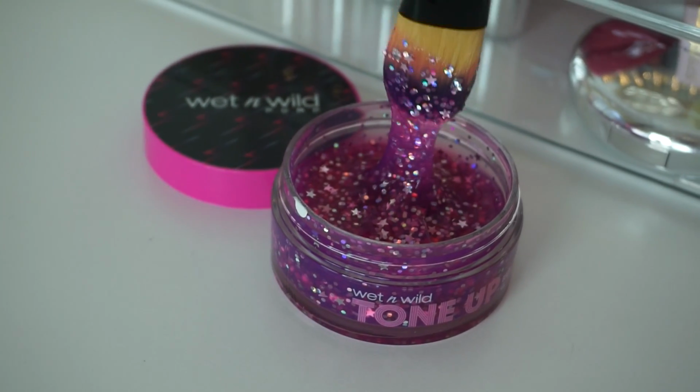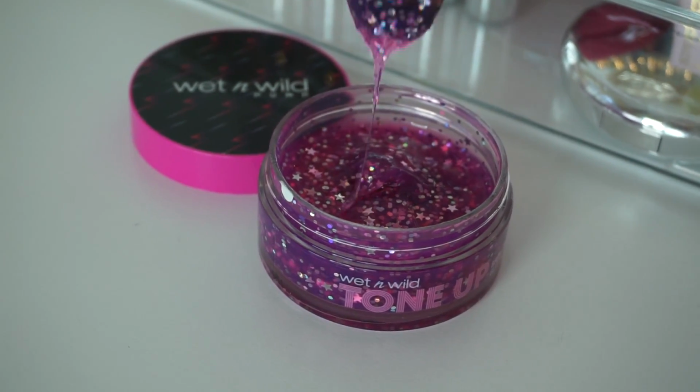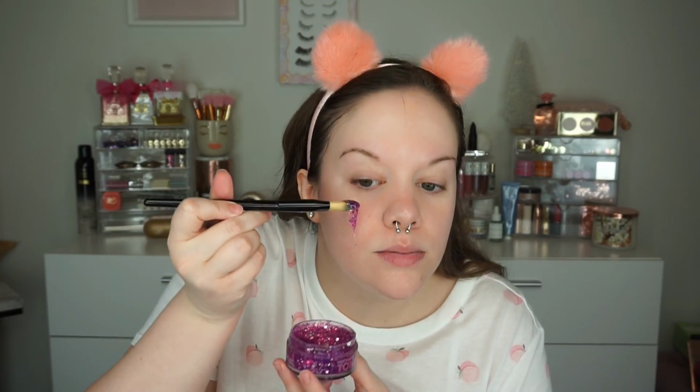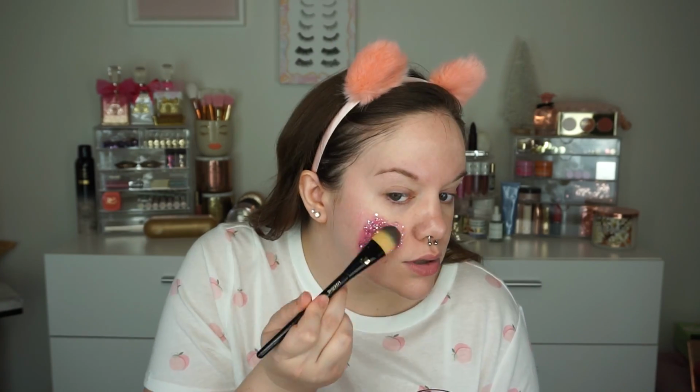So next I have the Wet n Wild Pump Tone Up Brightening Glitter Mask. It kind of reminds me of the Glam Glow one. It's got little stars in it. I'm going to try to show you without spilling it everywhere. I'm going to dip in with a flat foundation brush. Look how cute!